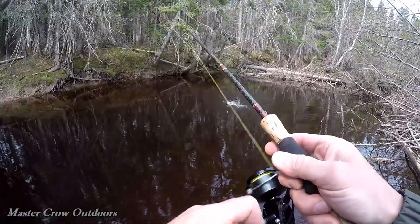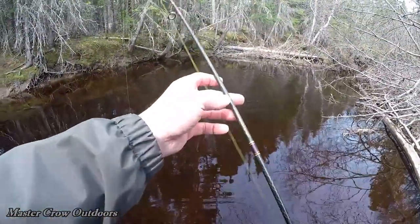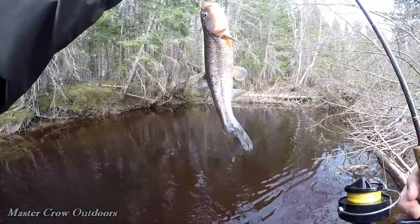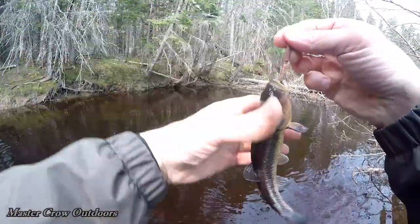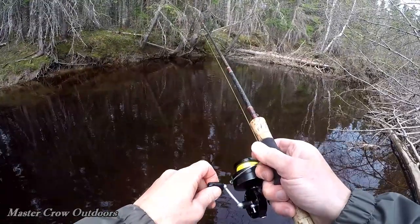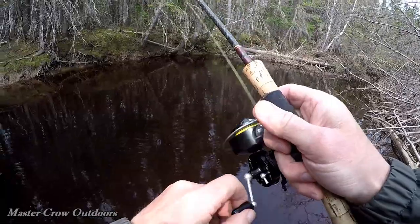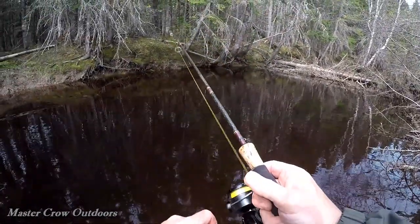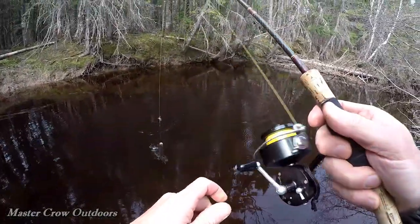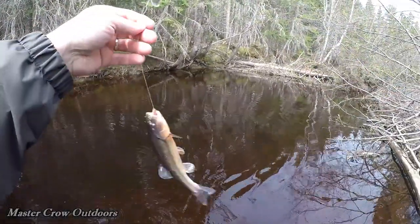What is that, guys? Oh, yeah, that's a fall fish. Yes, sir. Good size. There he is. Got him. Oh, yeah. Oh, my gosh. Great big school chasing him. Wow, guys. There is a ton of them in there.